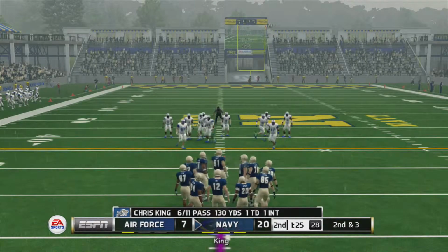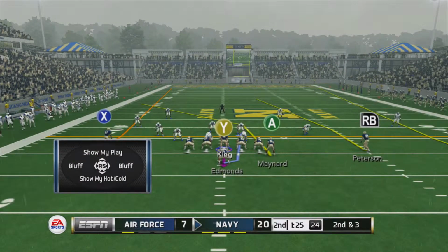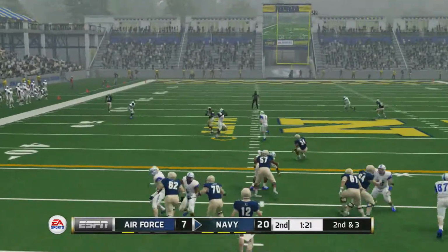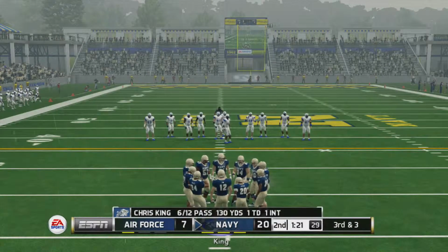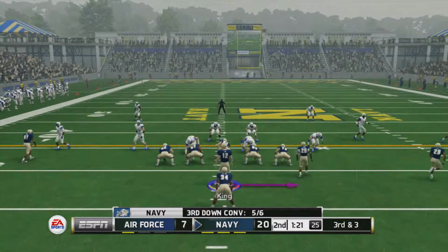Second down, and they're going to need about 3 yards to pick up the first down. Hold this. Quick throw, almost intercepted. That could have been a big play for the defense. Yeah, even though he had a good shot at picking it off, it's still a heck of a play to force the incomplete pass.